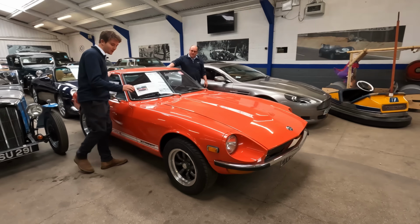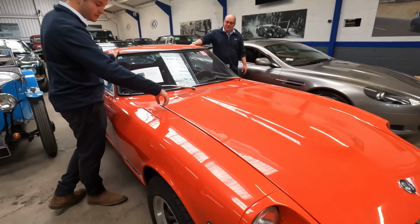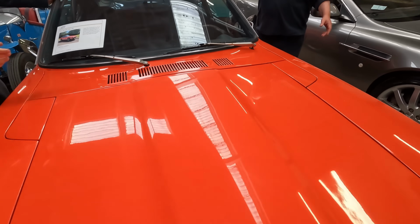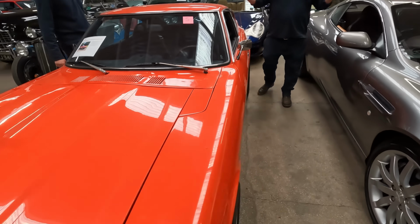It's silly little things as well, like Dan actually even mentioned. You've got this little flap which, when you have the bonnet up, lifts up so you can get to the battery. Just really well thought out. No, brilliant. So that's just one of the cars.